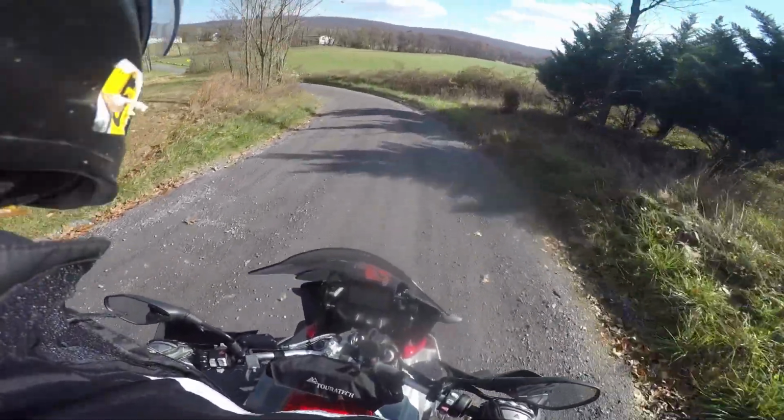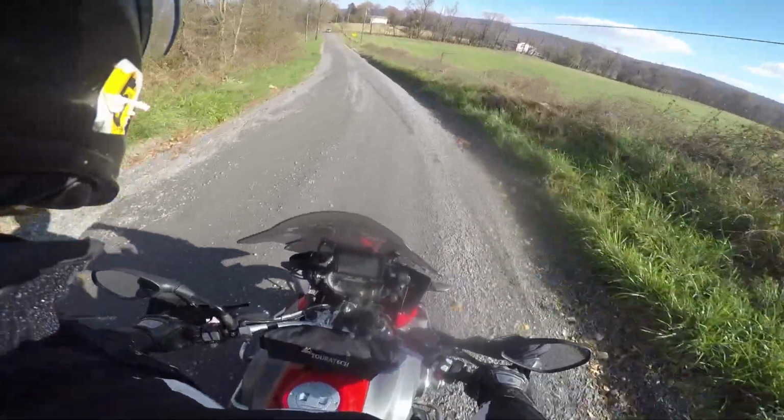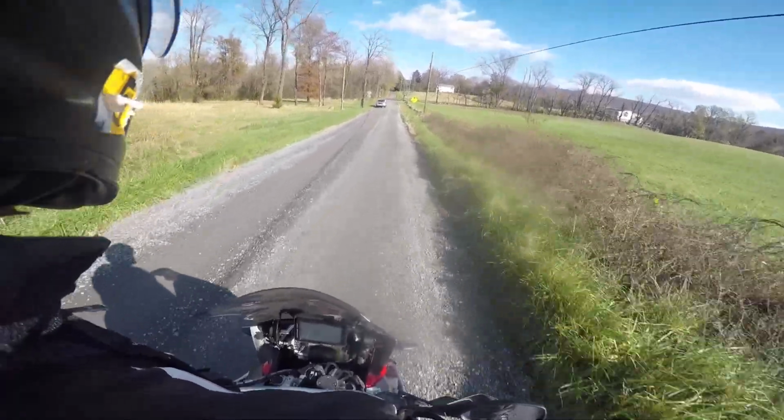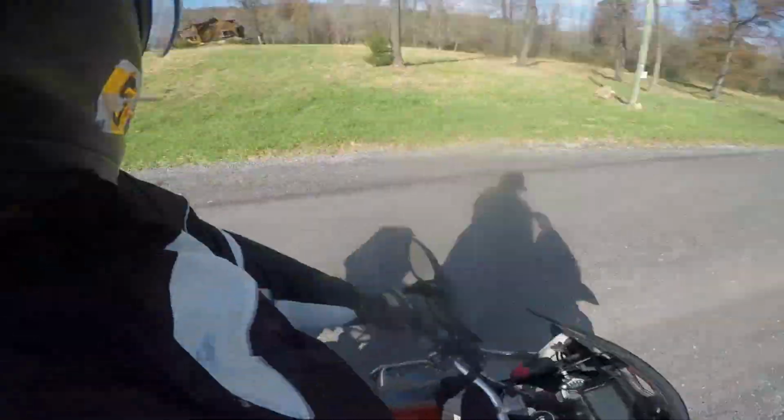Here you can see me checking up big time for this corner. I'm sure if there are cars behind us, they're pissed, but they can just take it easy because we're on motorcycles meant for the road, not for the dirt.